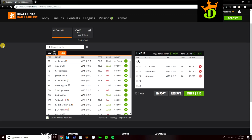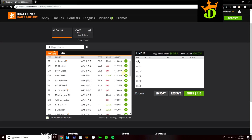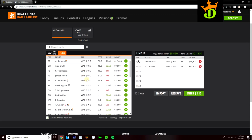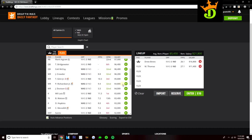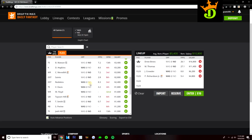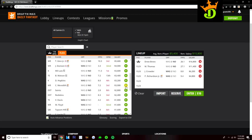Roster construction-wise, I think what I'm going to be doing is most likely playing Breeze at captain, pairing him with Michael Thomas, and trying to get some cheap receivers. So if we go with Breeze and Thomas at 11.4, it leaves us 54.50. So going to a guy maybe like Crowder, Paul Richardson. Let's see if we went Crowder and Richardson, that leaves us 5,400. If we plugged in a cheap option like Cam Meredith at 3K, that would leave us 7,800. So then we could play Jordan Reed. You could play Adrian Peterson if you wanted to do that.